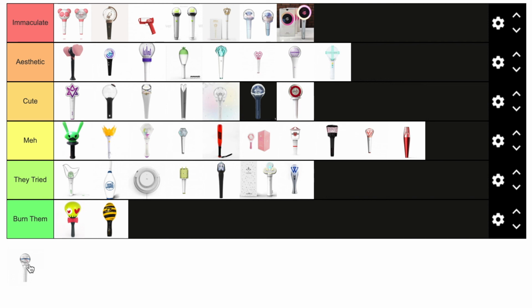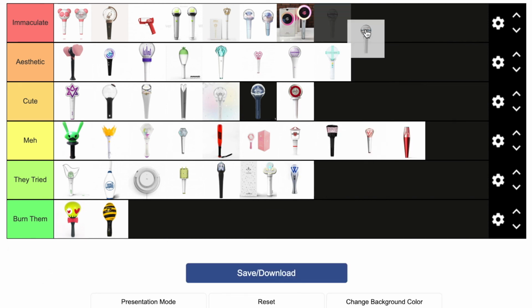And finally, to close us off is the immaculate WJSN lightstick. It just doesn't get better than this.